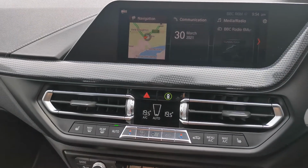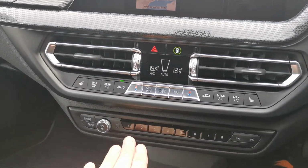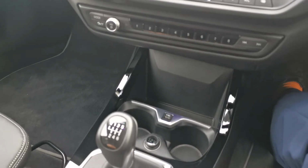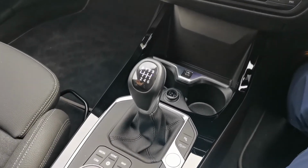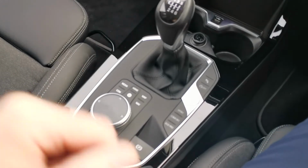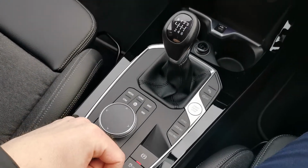Moving down, we've got the dual zone climate control there. We've also got the heated front seats as an option, so three-way heated front seats for both front passengers. Got some of the media controls there, favourite buttons. Moving down, additional USB port for charging, as well as a 12-volt socket next to those cup holders. As you can see, we've got the fabulous 6-speed manual gearbox. That's the tried and trusted iDrive dial I mentioned before. That's a touchpad as well, so you can type and zoom on there. Automatic handbrake with the auto hold functionality. You've got the different driving modes as well there.